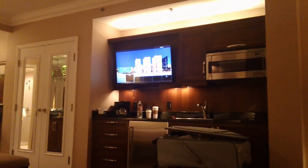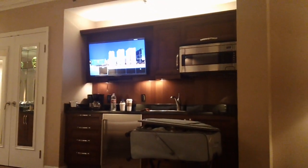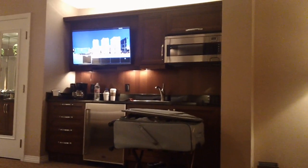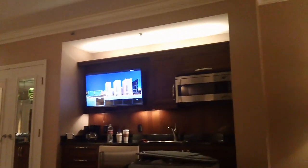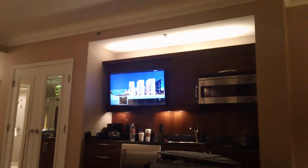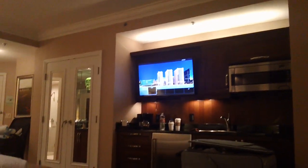So yes, you see my luggage is there. It's a little worn in places. It's lovely. It's comfortable. This sofa is very, very comfortable. But as I said, don't expect impeccable upkeep of the place. It's going to be worn out in places.